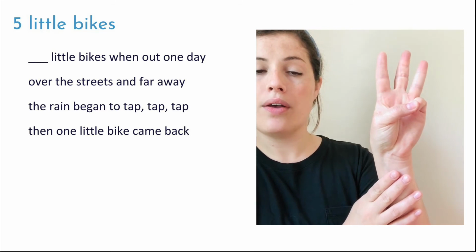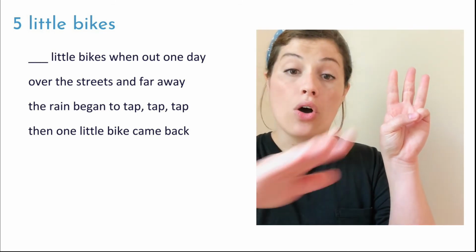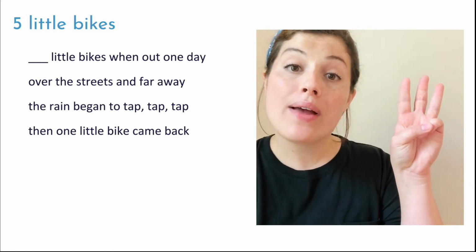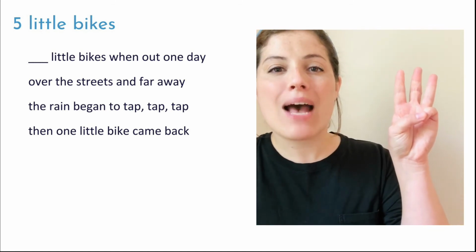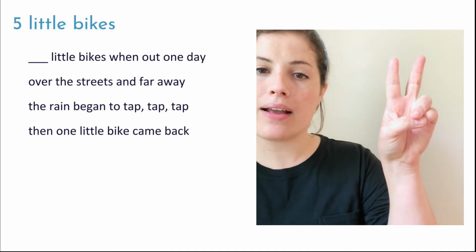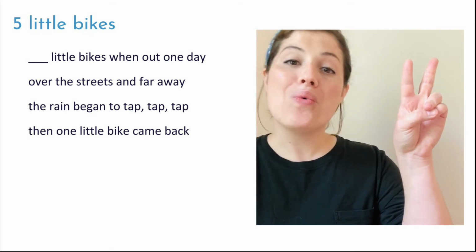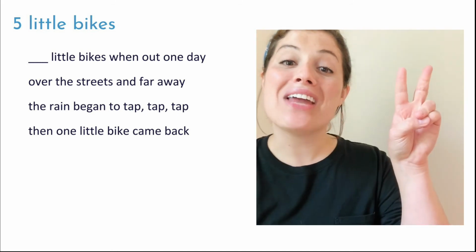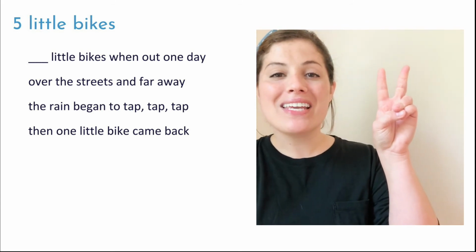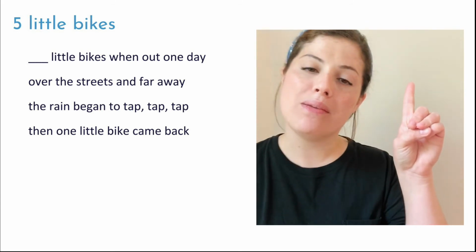One, two, three. Three little bikes went out one day over the streets and far away. The rain began to tap, tap, tap. So one little bike, it came right back. One, two. Two little bikes went out one day over the streets and far away. The rain began to tap, tap, tap. So one little bike, it came right back.